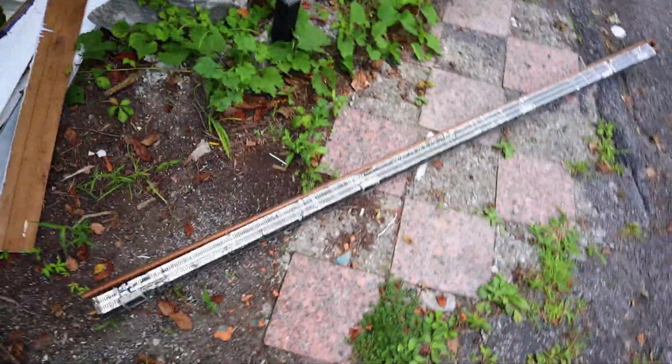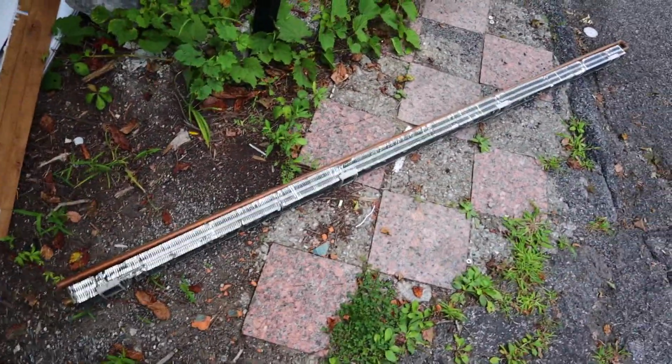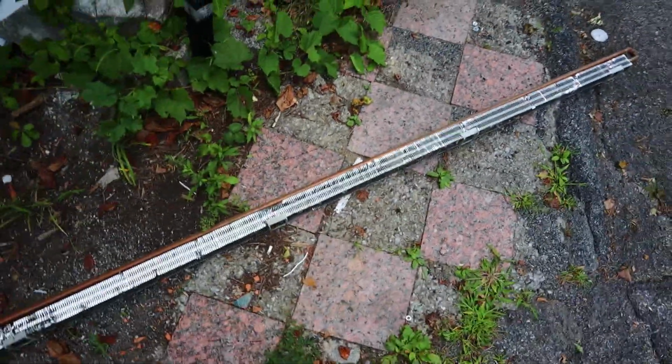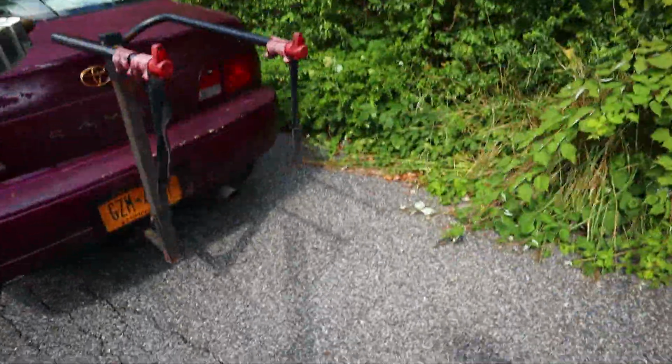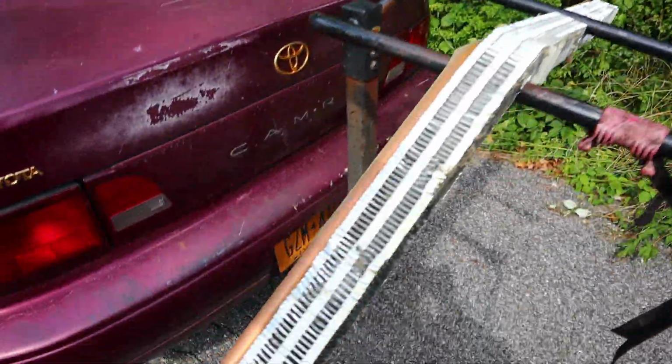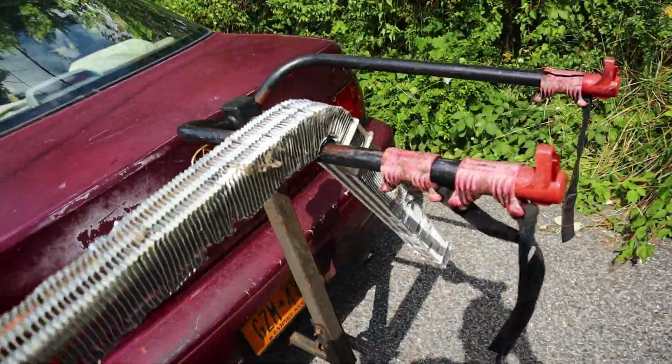These people had a great pile a couple of months ago, but this is nice. It's like 8 feet of copper tubing and a big piece of, what do they call that? Copper radiator fin? You've got to be careful about overshooting piles on a busy day when there's a lot of pickers out, because people have no mercy.